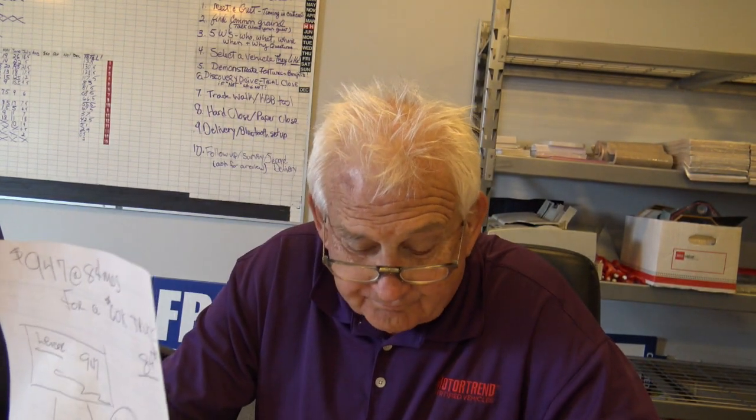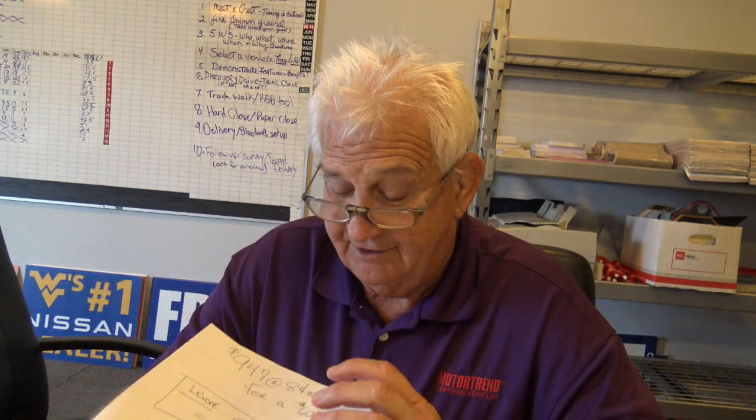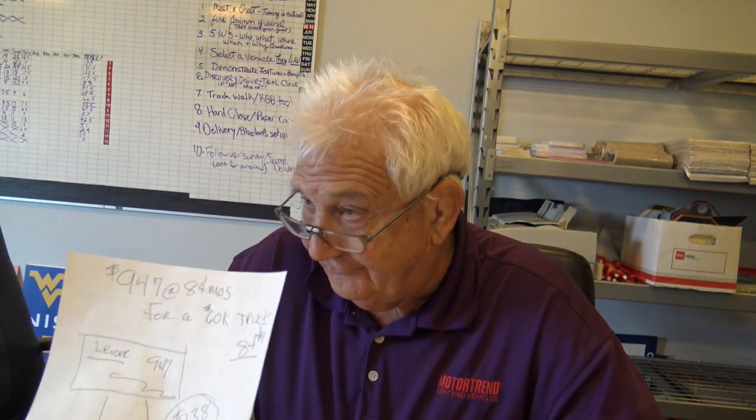Transition. Everybody knows cars and trucks depreciate, but did you know that every car or truck payment helps you build cash value? The actual cost to drive your vehicle will be much less than your monthly payment. Let me show you. So, this is when I start writing. And it's important that you write these things down. Your payment is $947 for 84 months.